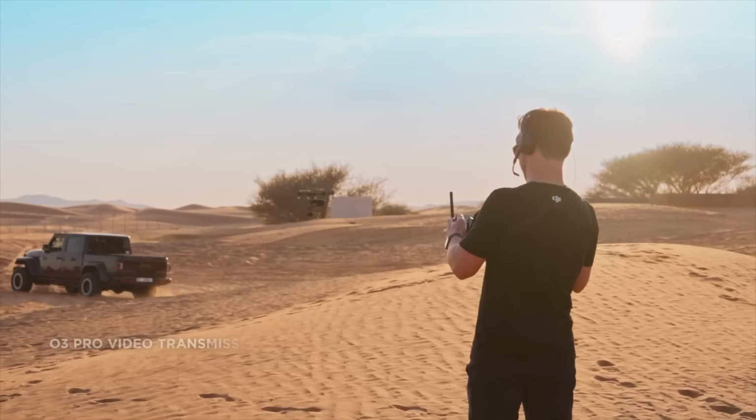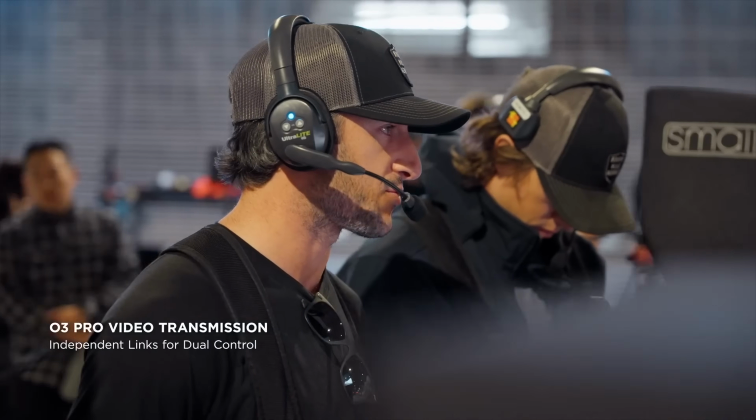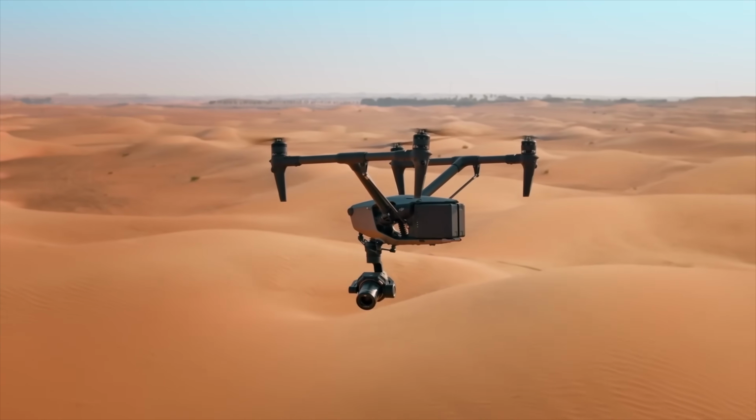So for example, O3 Pro, the new transmission system, is like a multi-generational leap over what shipped in the Inspire 2. In the Inspire 2, we used Lightbridge 2, which is the old generation of transmission system, and it's like four versions removed, right? We've had OcuSync, we have had OcuSync 2, and then we have O3, and now we have O3 Pro. So this is a huge difference. It doubles the range from what we had in the Inspire 2. It's around 15 kilometers. I think the biggest change is that at these closer distances, no matter what's in between you, you're going to get a nice strong signal.